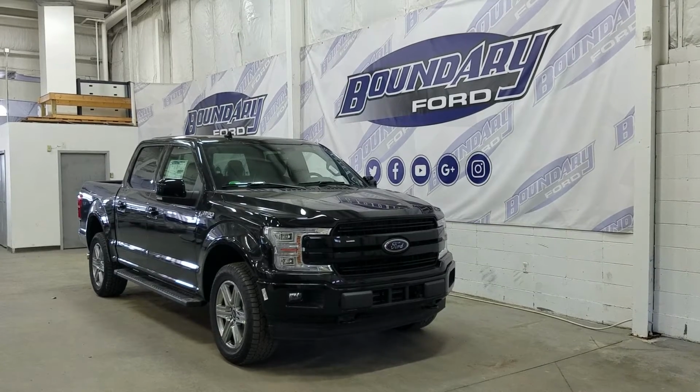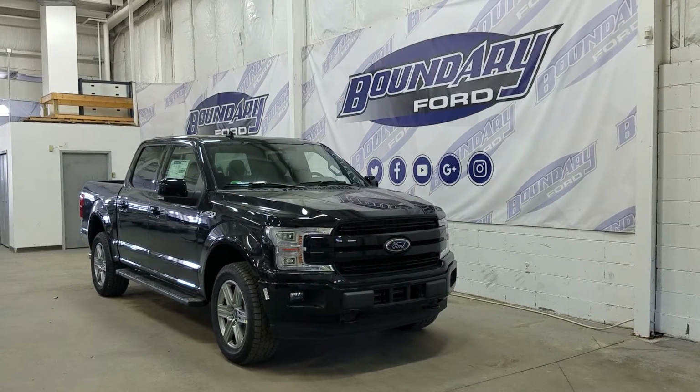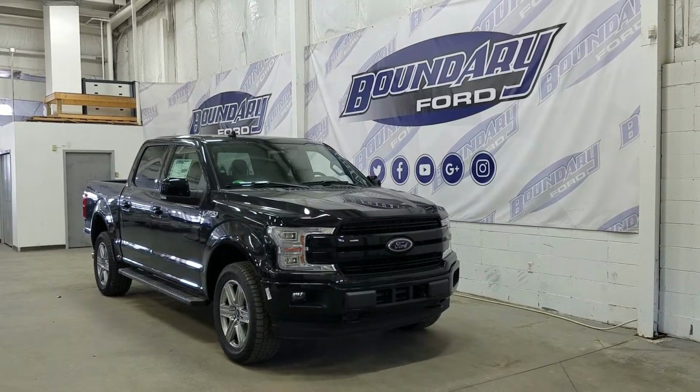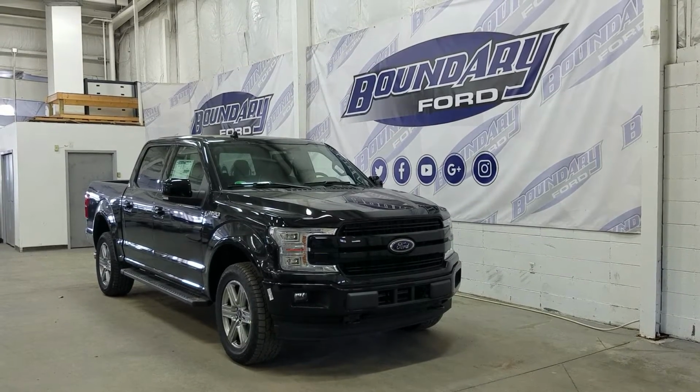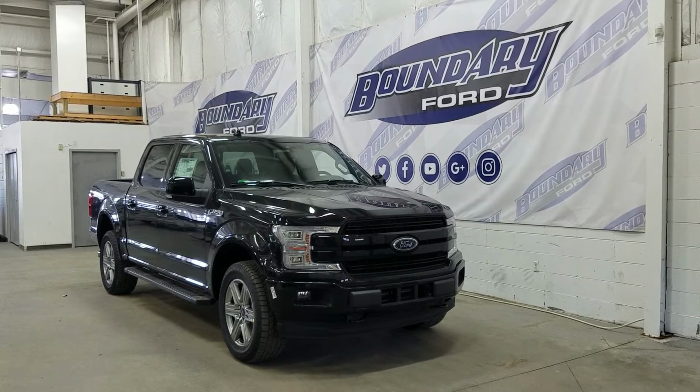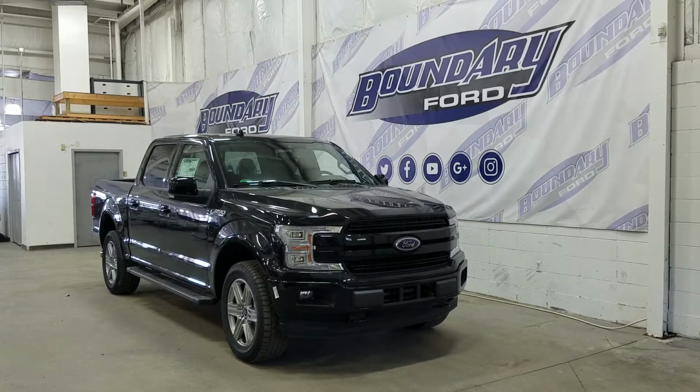Today we have a beautiful 2018 Ford F-150 Lariat. The exterior color is a shadow black. Under the hood, we have a 3.5-liter V6 EcoBoost engine paired with a 10-speed automatic transmission.